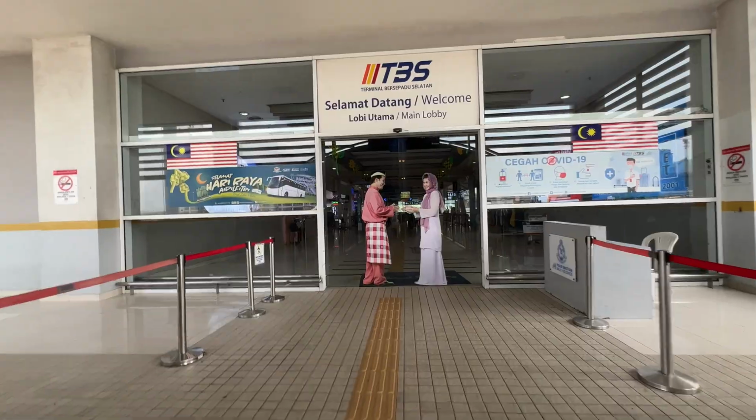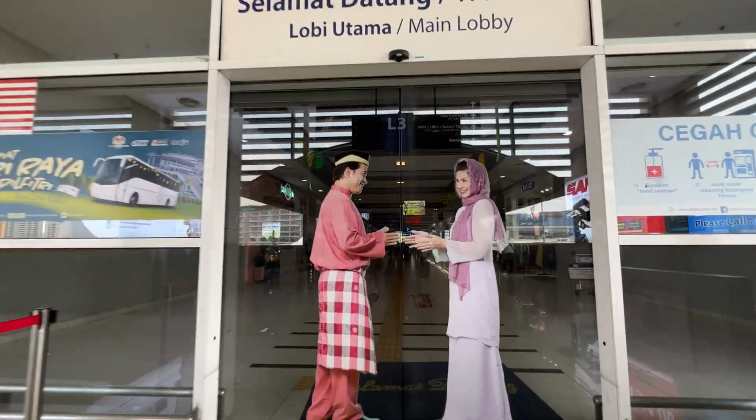We left Kuala Lumpur and made our way to Melaka, which is like 2.5 hours away. It's quite easy to reach Melaka from Kuala Lumpur. You can take either a bus or a train and come here. If you're taking a bus, it leaves from this place called TBS.